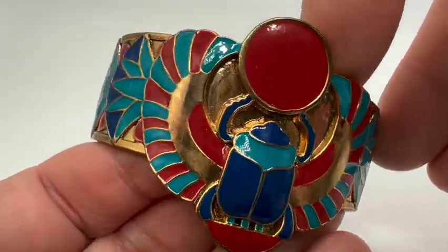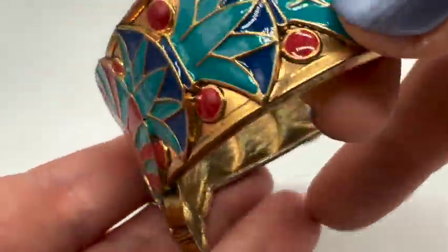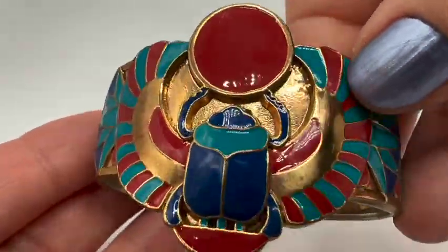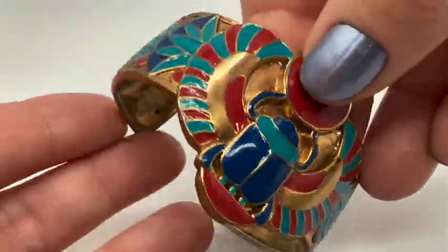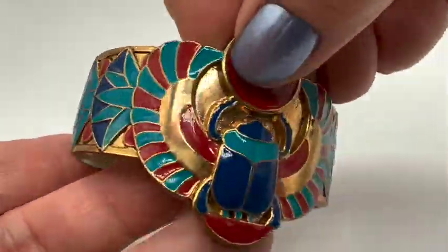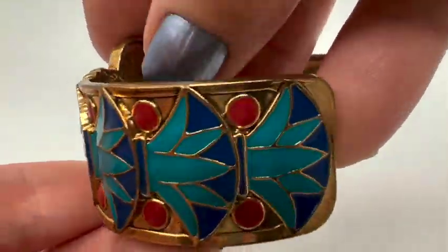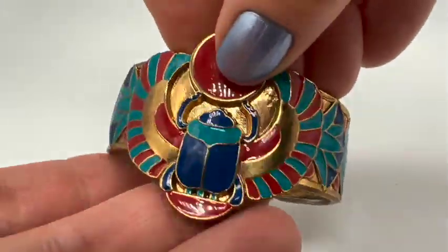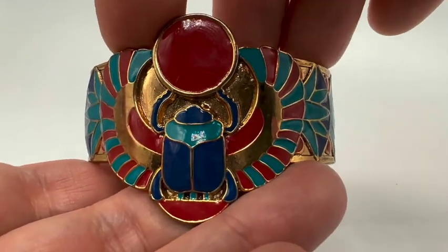This cuff bracelet's a real beauty, isn't it? I love this. Now, I got this one when I bought out a lot of jewelry from this woman who used to own a jewelry store, and that's where I got this. I just love the colors on this. I don't think this one is particularly vintage, but it certainly is particularly beautiful.